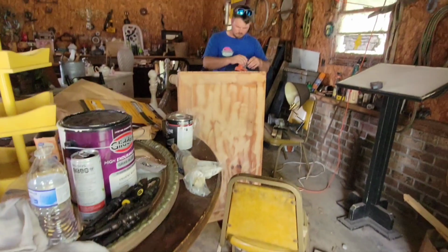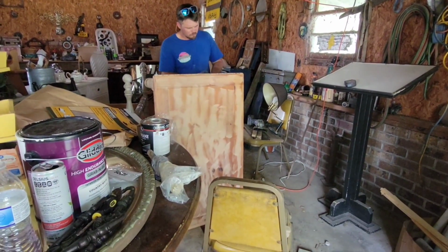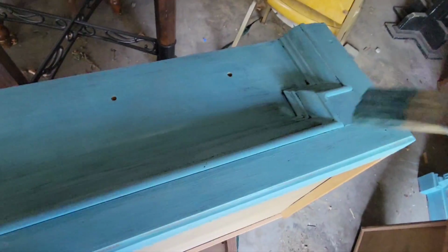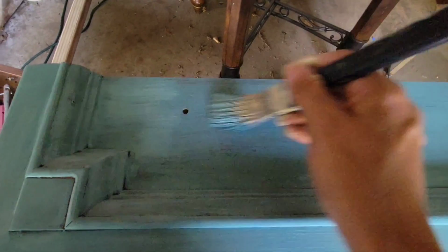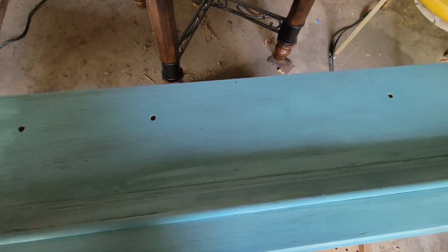Sorry if you can't hear me. My husband's over there standing on his project he's got going on. So he's messing up my workspace. I'm just kidding.